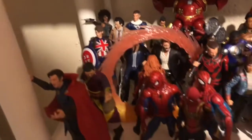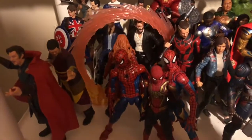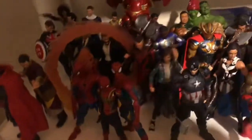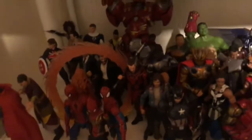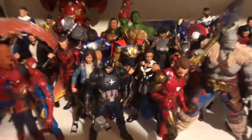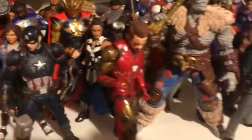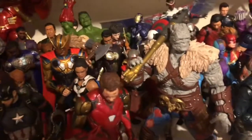I had swapped Captain Carter. I have that whole thing with Wanda about to fight the Illuminati and stuff. I love Wanda. Don't get me wrong. She's my favorite MCU character. I just wasn't a fan of how she was handled in Multiverse of Madness. Mafex Captain America. I adore that figure. And here's pretty much all the Love and Thunder stuff.